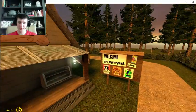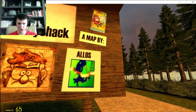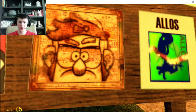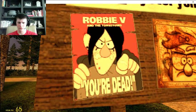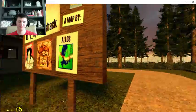And what's actually cool about here is that it has like posters from the show. Like, this is a part of those little pads I showed you guys earlier. It's just a picture of Ford. And here's a poster for Robbie's band.